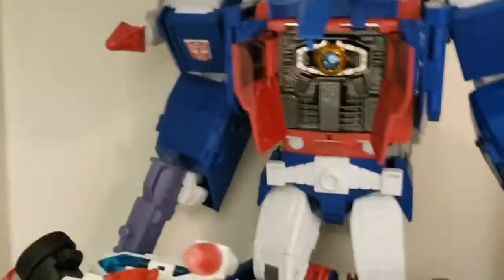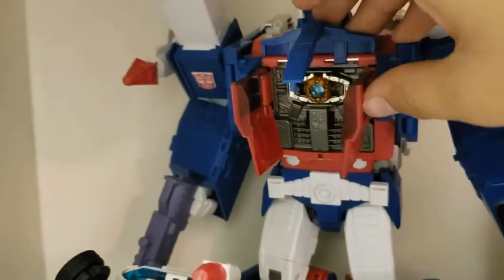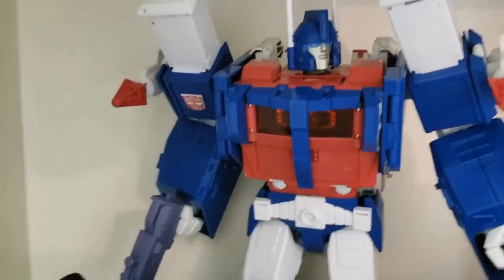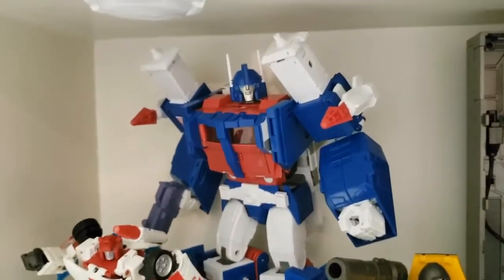I cannot get that stupid Matrix of Leadership into my MP44. I just cannot do it. I've already scratched some of the paint trying to do it. So I just put it in here for safekeeping. So that is one complaint about the MP44, is that I cannot get that stupid Matrix in there. So he is Matrixless right now.